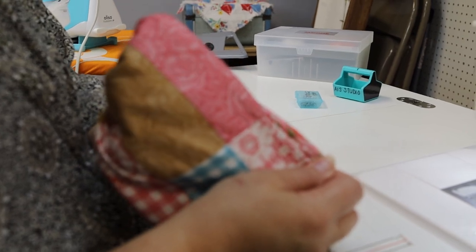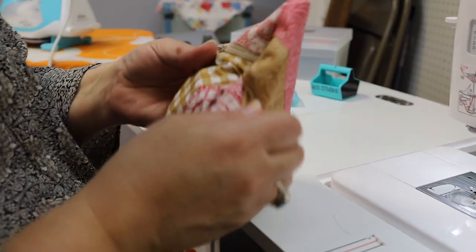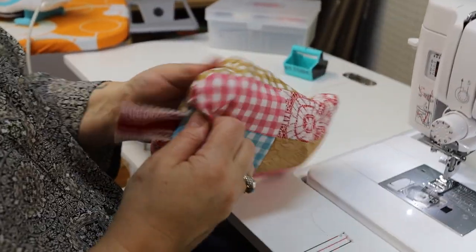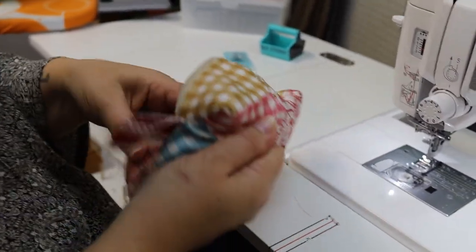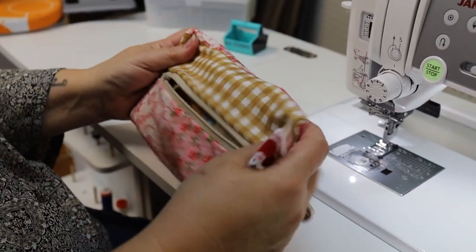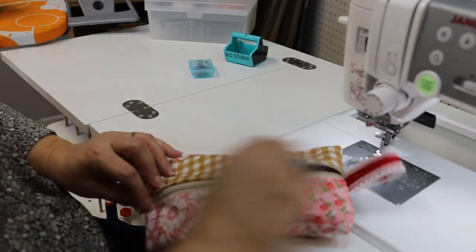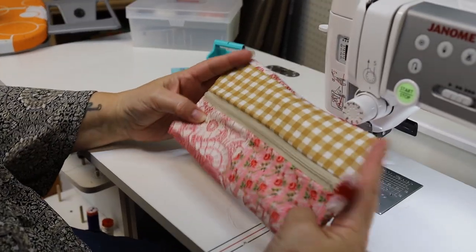Well, I don't know. To zhuzh it up, use an embroidery fabric, put beads on it. But I want you to see, you can be done at this point. If you just want a flat bag, if you just want this to be flat, there is nothing wrong with that.